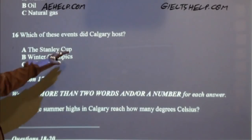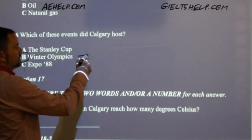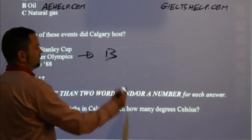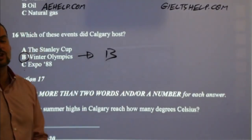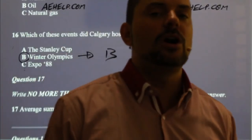Which of these events did Calgary host? The Stanley Cup, Winter Olympics, or Expo 88? Which of these did Calgary host? Yeah, that's right. It was the Winter Olympics. B. Bonus question. Which Canadian city was the last one to host the Winter Olympics?